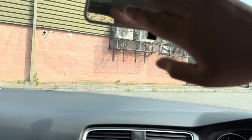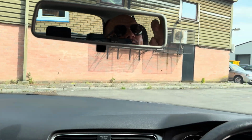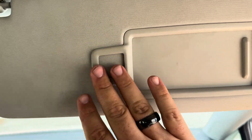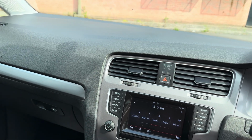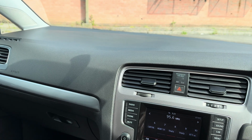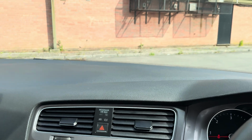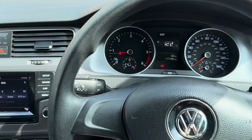Let's turn the lights off. Oh yeah, and the lights do work absolutely fine. Obviously, there are no issues. Over here, you've got your vanity mirror with a light that works as soon as you open it, and then you've got a ticket holder in there where you can put your driving license or parking tickets or stuff like that. So yeah, that's pretty much it. There's not much else I can tell you about this car. Honestly, it drives absolutely beautiful.